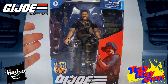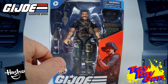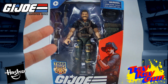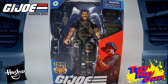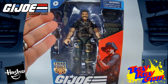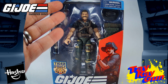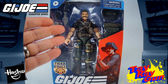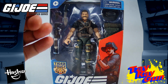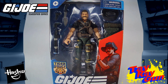Now of course Recondo comes in this nice window package. We get some Tiger Force stuff in the back. You can kind of see it behind him. I like these because I like being able to see the figures that we want to get. Now that they're starting to do closed boxes, it's a little bit harder to do. With this, I like it because I was able to choose through, like, I think 3 or 4 Recondos on which one I wanted based off of the paint app. And so I was able to get a really good one, which is why I like those window boxes.